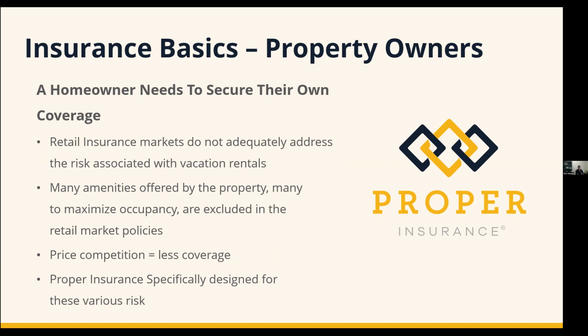Yeah. Can I ask you to back it up to many amenities offered by the property to maximize occupancy are excluded? Are you like a hot tub? What are you referring to there that might be a risk?